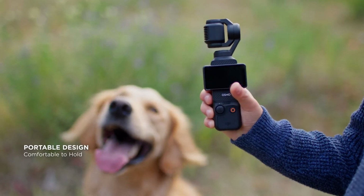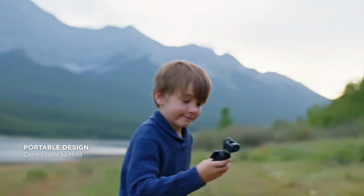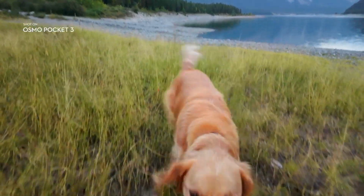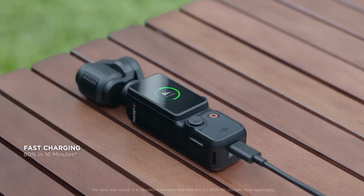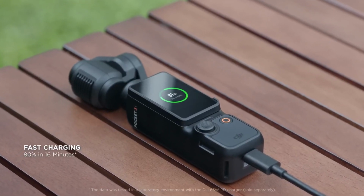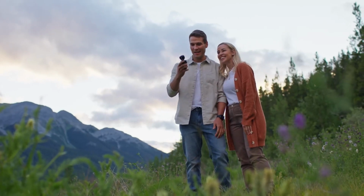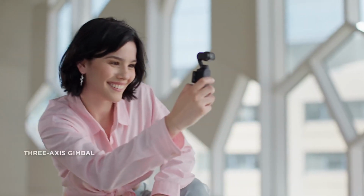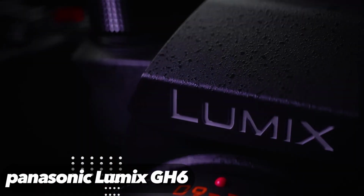Finally, the battery can capture up to 116 minutes of 4K/60fps video or 166 minutes of 1080p/24fps video and charges 3 times faster than its predecessor. We found that the Osmo Pocket 3 was able to go from 6% to 100% in less than half an hour. Number 2. Panasonic Lumix GH6.